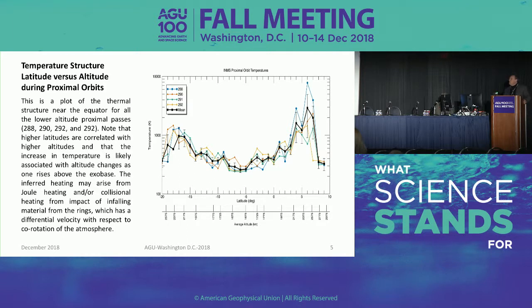And that is particularly true of this figure, where I'm showing temperatures that we've derived. In the center, which is at the lowest altitudes, the temperatures are fairly consistent with what was determined by UVS earlier, around 340 degrees Kelvin. But at both edges, at higher latitudes but also at higher altitudes, you can see the temperatures rise.